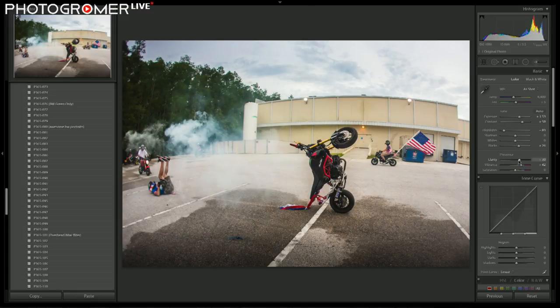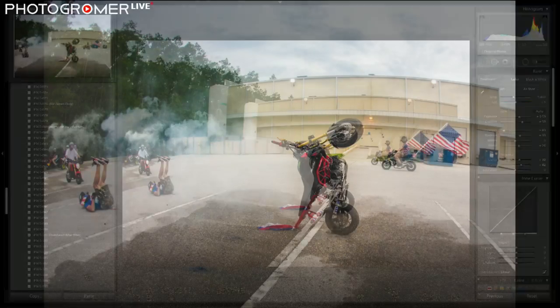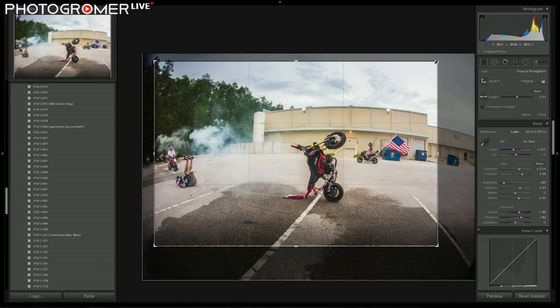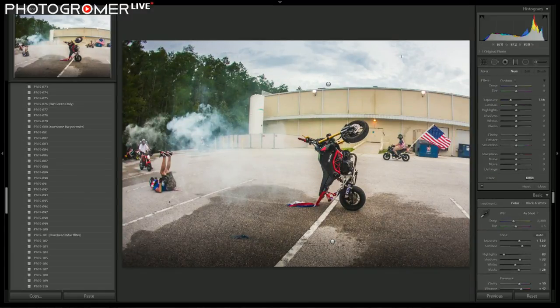So I bring the clarity up a little bit. Bring the shadows up a little bit as well. A picture's worth a thousand words. So, something's still not right about it. I don't know what it is. What do you think? It's kind of blown out. Can you bring the sky down? You want to bring the sky brightness down? Or the highlights down a little bit? Let's bring the sky down a little bit more.